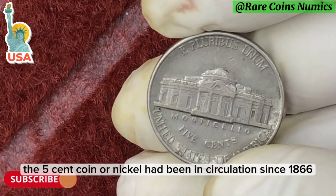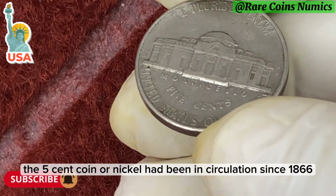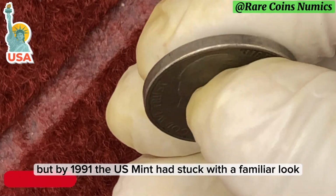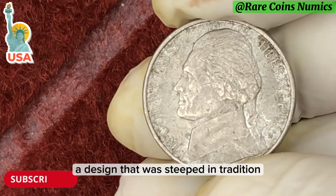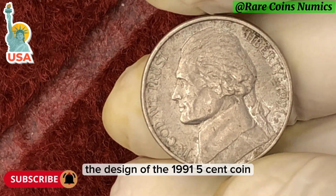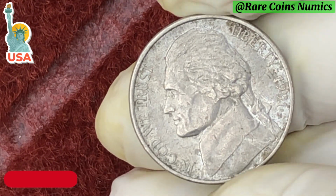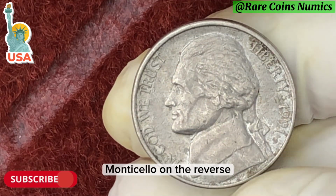The 5-cent coin, or nickel, had been in circulation since 1866 and had undergone numerous design changes. But by 1991, the U.S. Mint had stuck with a familiar look, a design that was steeped in tradition. The design of the 1991 5-cent coin was the same as it had been for decades. A portrait of Thomas Jefferson on the obverse and his home, Monticello, on the reverse.